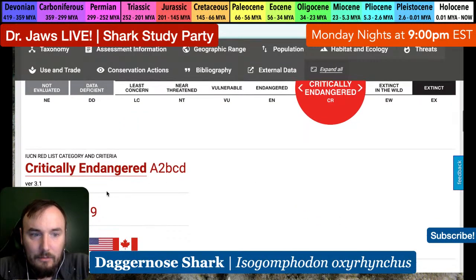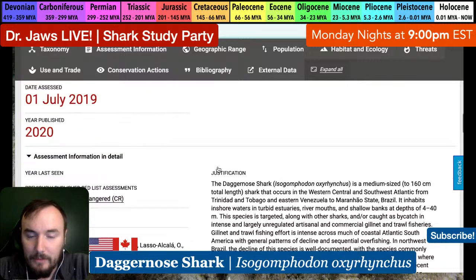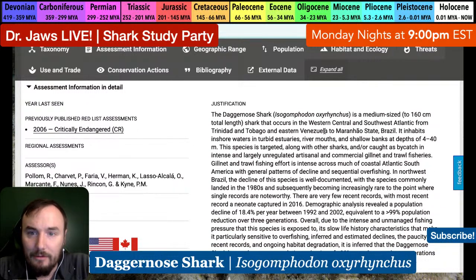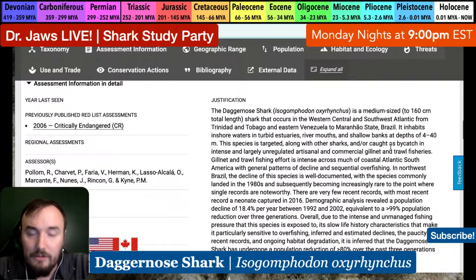Let's see what's going on with its status. The daggernose shark, Isogomphodon oxyrhynchus, is a medium-sized shark that occurs in the western, central, and southwest Atlantic from Trinidad and Tobago and eastern Venezuela to Maranhão State, Brazil. It inhabits inshore waters in turbid estuaries, river mouths, and shallow banks at a depth of 4 to 40 meters, so a very, very shallow water environment. This species is targeted along with other sharks and/or caught as bycatch in intense and largely unregulated artisanal and commercial gillnet and trawl fisheries.